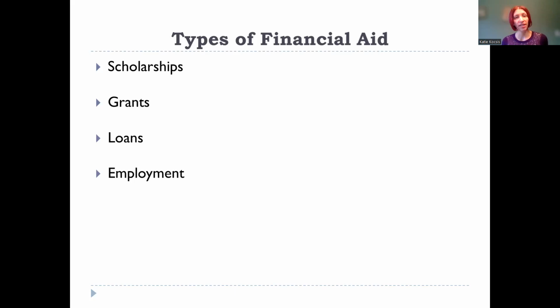You then have your grants. So these are more along the lines of stuff that comes through the FAFSA, whether it's federal money or state money, or maybe some institutional grants based off of having financial need, based off of your results from the FAFSA. So scholarships and grants, those are things you don't have to pay back. They are free money. Those are things you always want to accept.